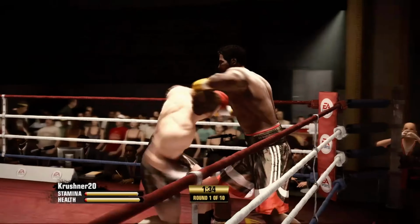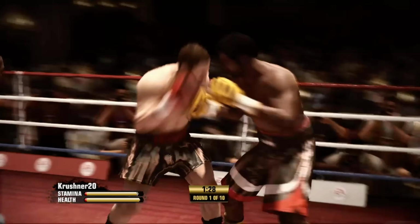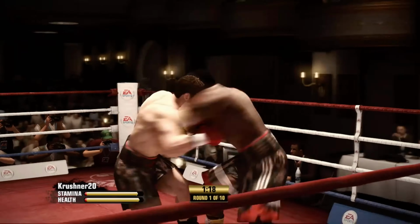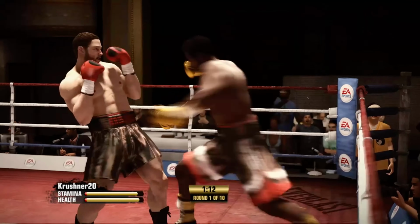The Lion's cheek is cut. You can see it's opening up now. Boy, that could be a factor later on. Scored well with that right hand to the body. In the crosshairs of a right hand, left hook combination.